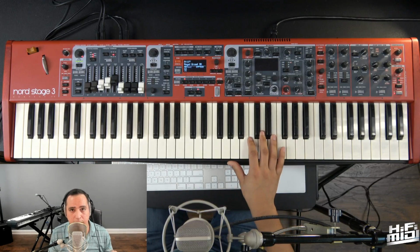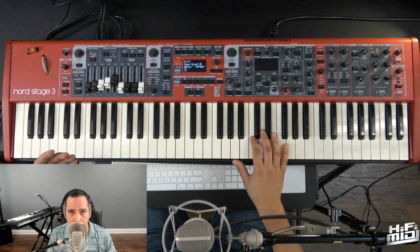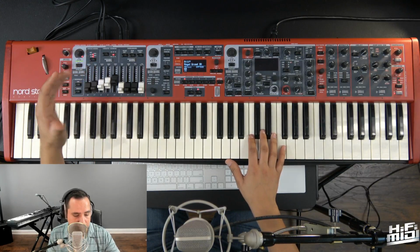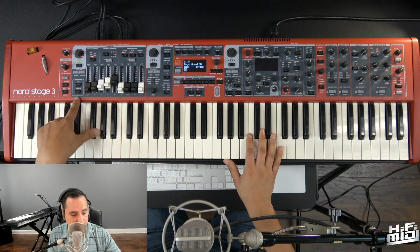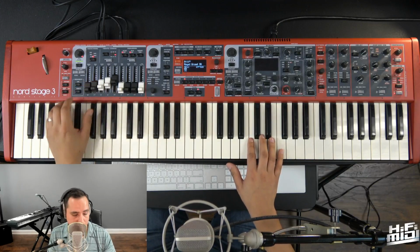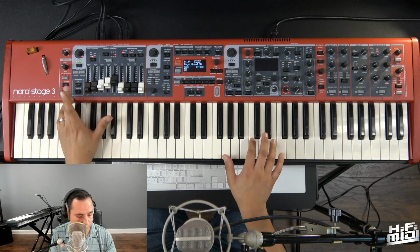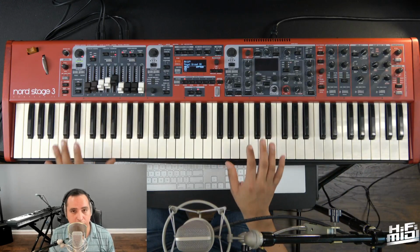Especially great if you play in a church that uses those traditional sounds like organ, pipe organ, or even a B3. This has it all for you. Another cool thing is that you have your preset button right here. So if you have an organ sound that you like, you can quickly access a different setting just by pressing the preset 2 button. I'm going to turn that off. All right, so that's the organ section.